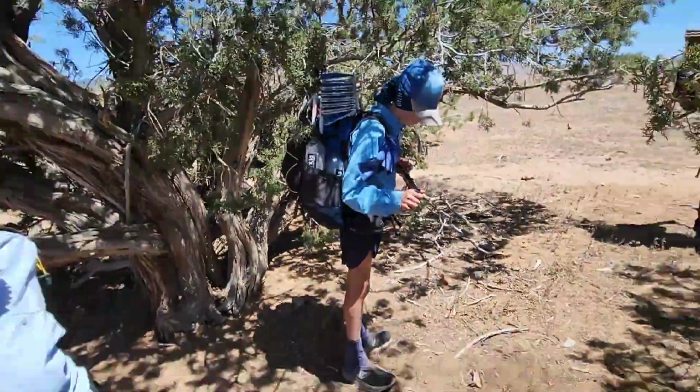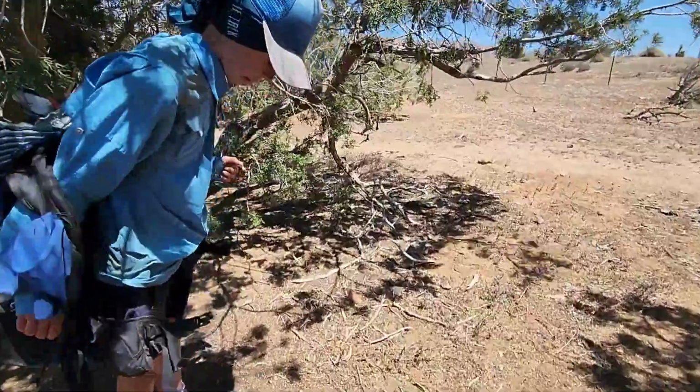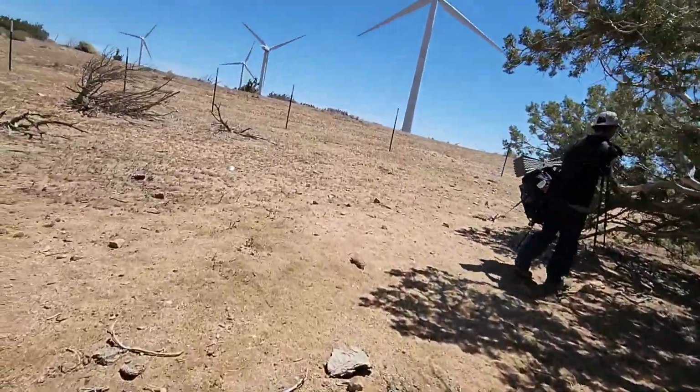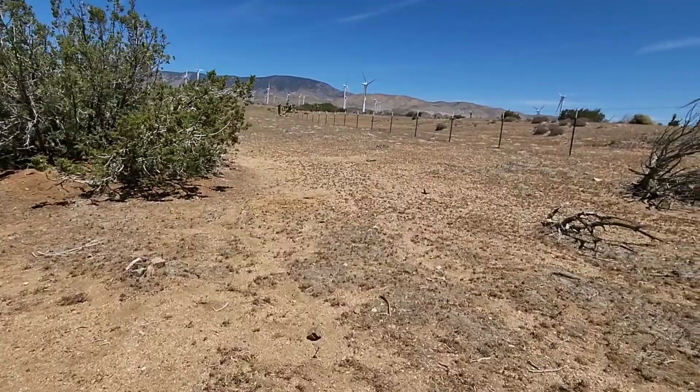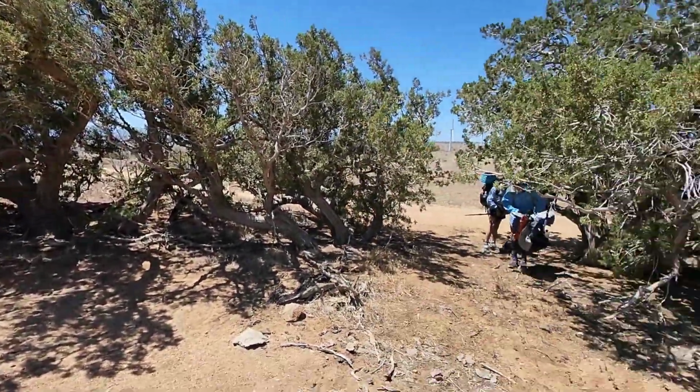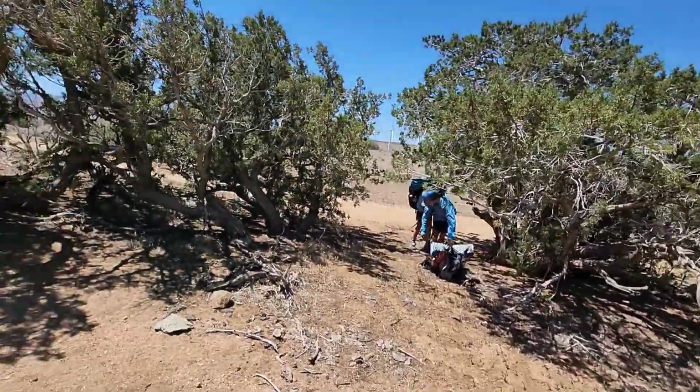Alrighty, we're gonna use these trees here as our little lunch spot because it looks like some good shade. Not sure how much shade is up ahead. And it is prior to 12 o'clock and we're 20 miles in for the day. Good job, boys.